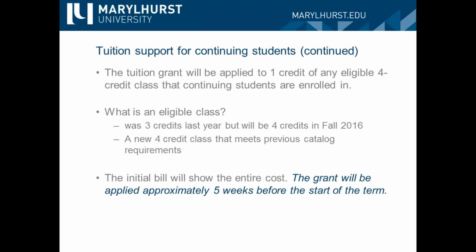So the grant will be for any class that is considered an eligible class. In the example we gave before for full-time status, if you were taking 12 credits or 3 classes, you'll end up with 3 credits worth of the grant, again, if they are eligible courses. So the financial aid office is going to be generating reports, finding who those eligible students are and what those eligible classes are, starting with fall term. It's important to note, the slide here shows the grant will be applied approximately 5 weeks before the start of the term. We actually won't know who the eligible students are until after summer term is over, which is the end of August.